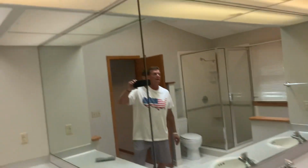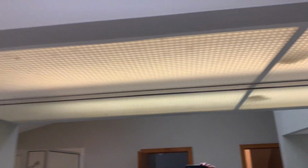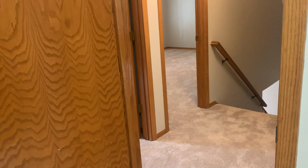We have some cracked tiles over on the right side by the corner of the wall. We have some stains in the tub that would not come out. We have a fluorescent bulb that's not installed in this side of the vanity. I could not locate one. We will have to order one.